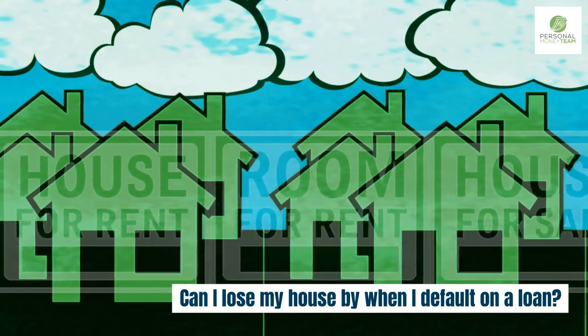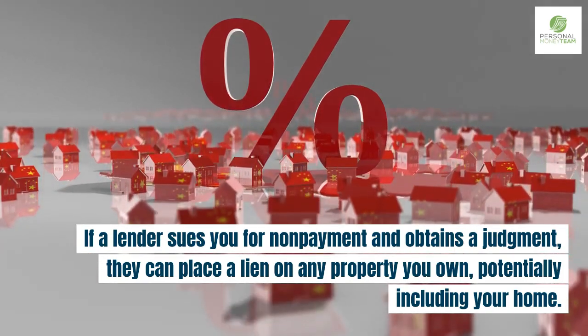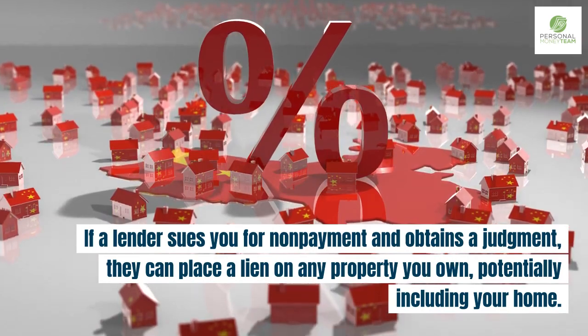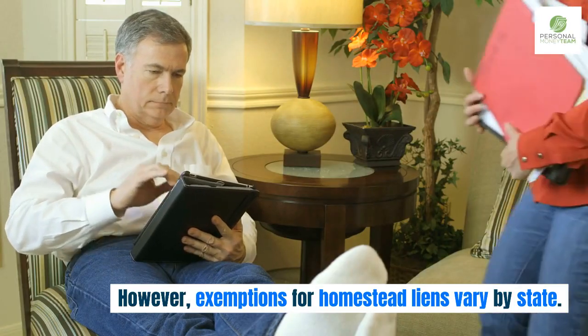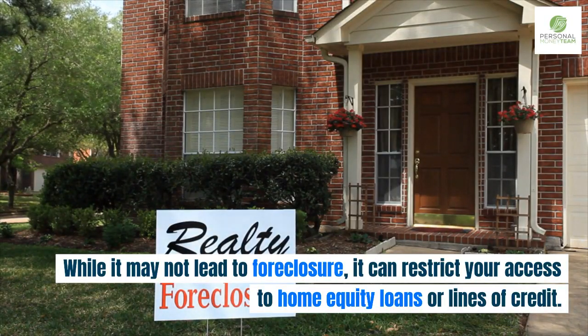Can I lose my house when I default on a loan? If a lender sues you for non-payment and obtains a judgment, they can place a lien on any property you own, potentially including your home. However, exemptions for homestead liens vary by state. While it may not lead to foreclosure, it can restrict your access to home equity loans or lines of credit.